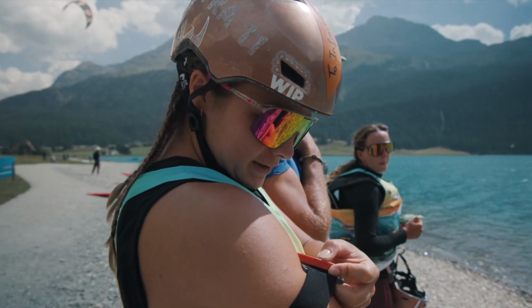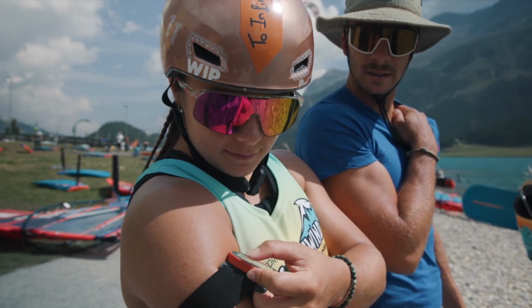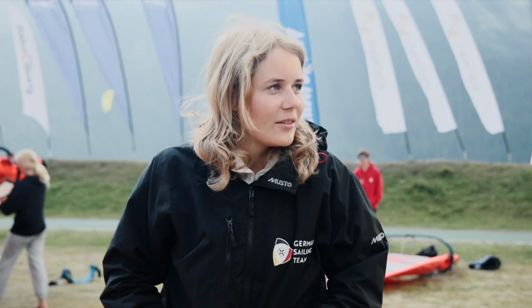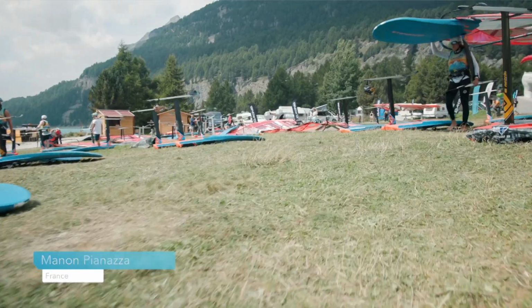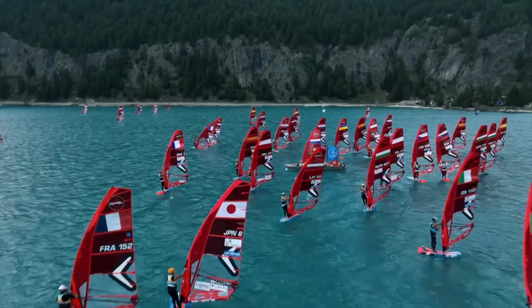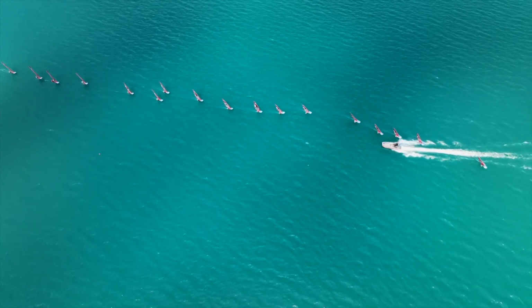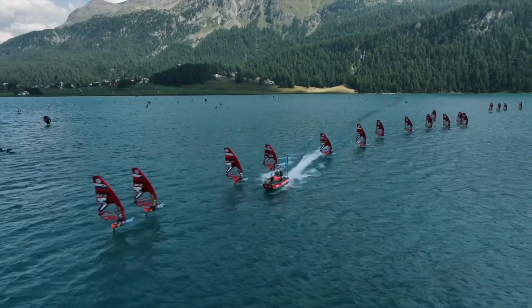In the women's fleet, points were especially tight. A number of athletes fighting their way back up from the bottom and slowly making it into the top 10. I don't think about being out of the top 10. I will do my best and we'll see. 1 hour, 5 laps of the lake, and a lot of points to play for. Let's go.